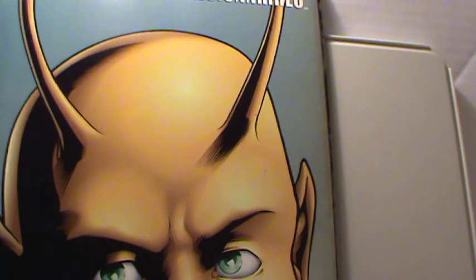I got some pretty good, another Legion book. Yeah, these are hero books. Oh yeah, I like those. Even though I'm not a big DC fan, I can appreciate some of their characters. Supergirl and the Legion of Superheroes. This came out in November 2006. This is issue 22. Front cover.